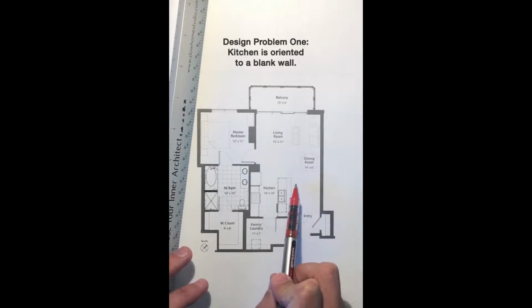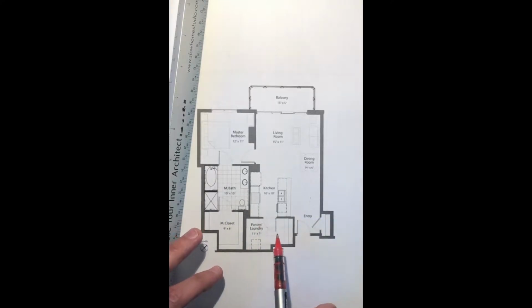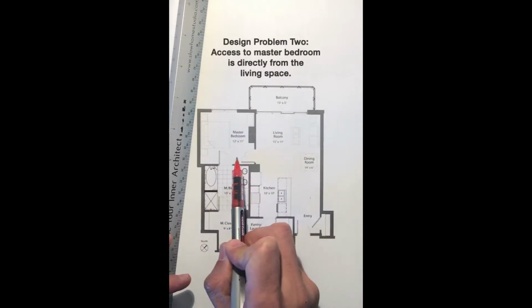It faces into this hallway space. I think this hallway is a waste of space. So is this oversized pantry and laundry space. You really don't have room for that in 818 square feet. I think the furniture layout is poorly done. We'll fix that. I do not like how you access the master bedroom directly off the living room.